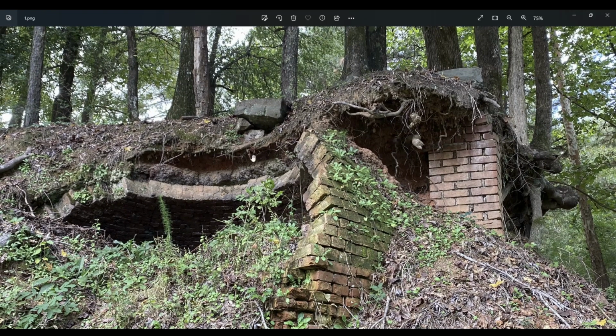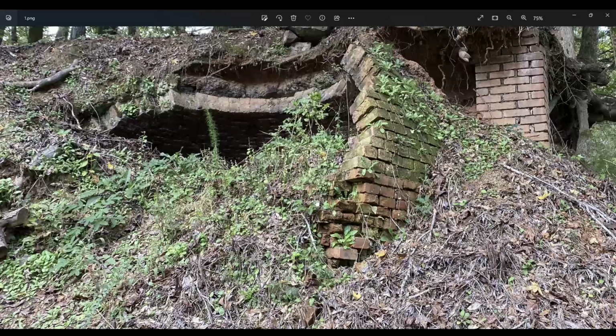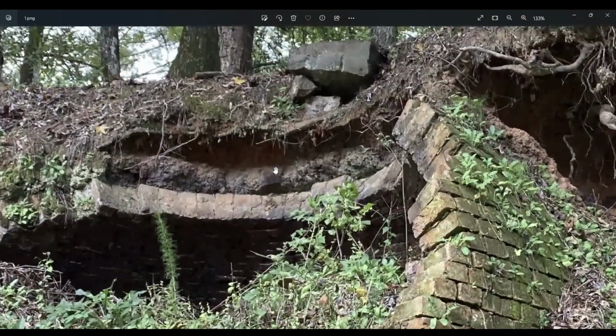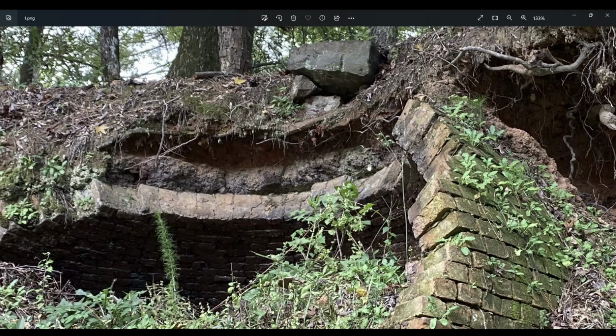None of this makes sense. Where did the top go? It's all down here on the bottom. How? It was just abandoned. Look at this. This is what the brick's done. This was brick. This was also brick. It changed in the middle of all this.